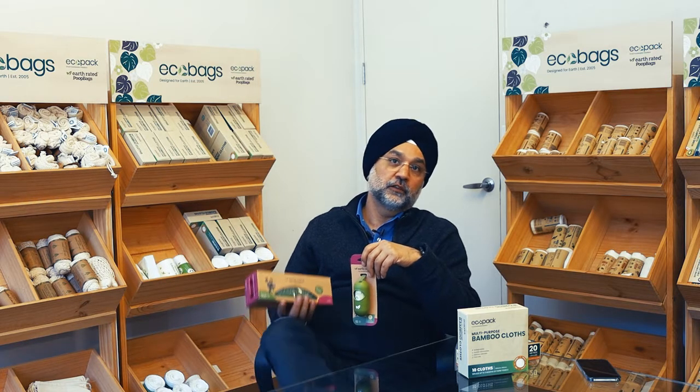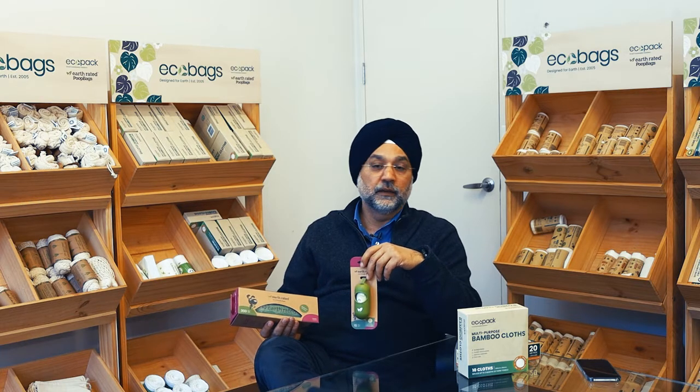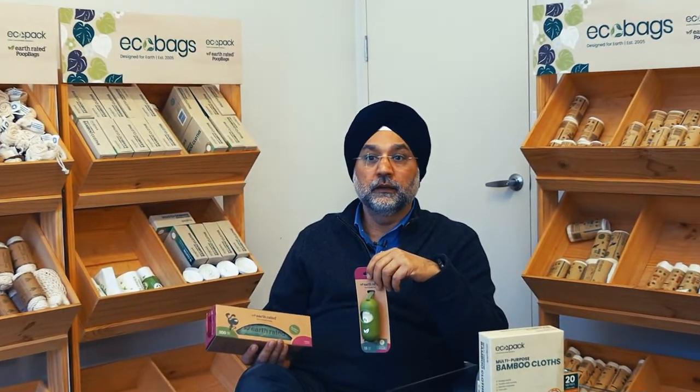So at EcoBags we not only do rubbish bags, but we also do poop bags. These are really good for picking up your dog waste. These can be fully composted, and they are not only strong, but they will make sure that the waste is disposed of securely. Our bags are also home compostable or can be buried in your backyard. This is one of our latest innovations, a cling wrap for wrapping up your food. These are made from home compostable material. So once you've used these, you can put them back into your composting, and it'll keep your food fresh.